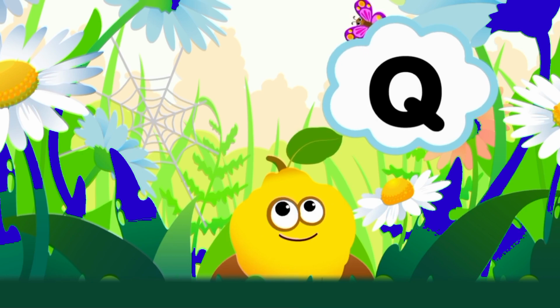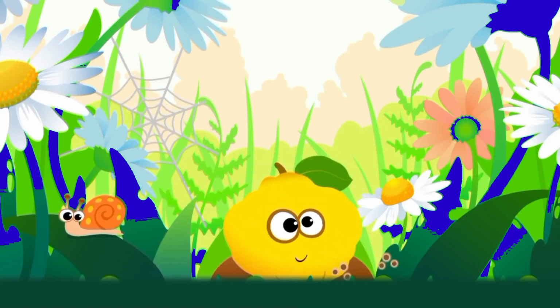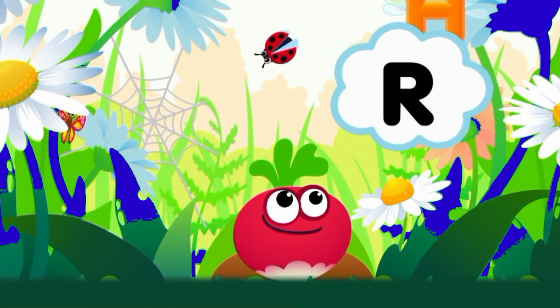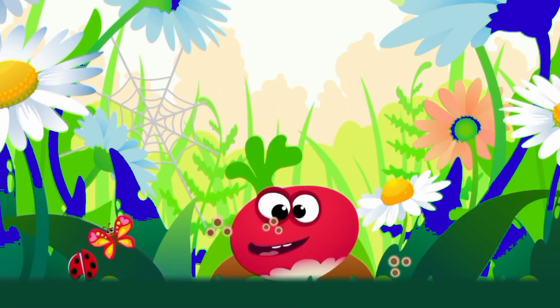Quills love the letter Q. Q is for quills. Radish loves the letter R. R is for radish.